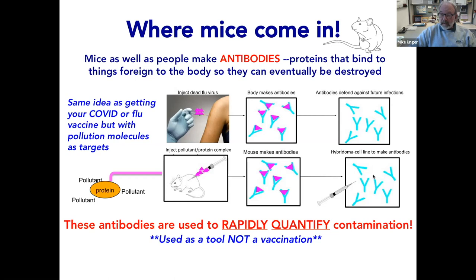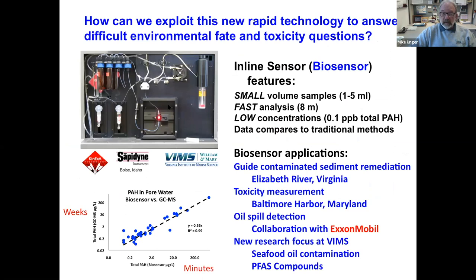And then we can take the cells that are producing these antibodies and fuse them with a myeloma cancer cell line to produce a hybrid cell line that we can grow in the lab and have an infinite supply of antibodies produced in cell culture. So we're doing this to actually provide a reagent to use in our instrumentation to bind contaminants in the environment or in the instrument. So how are we exploiting this new technology?